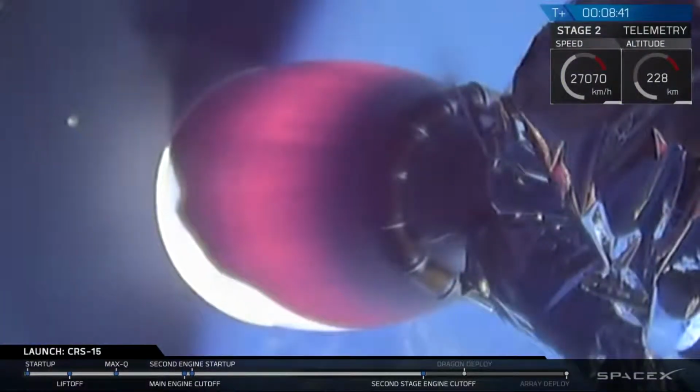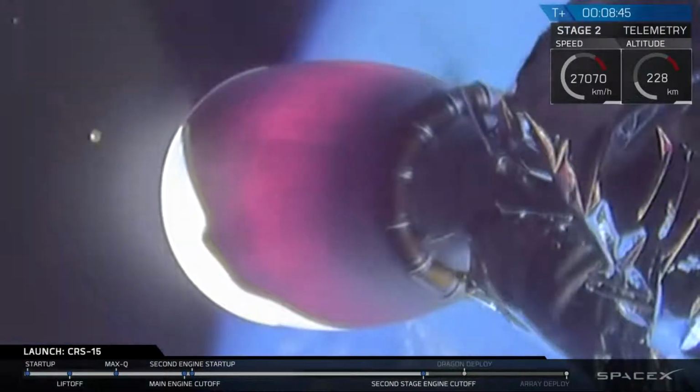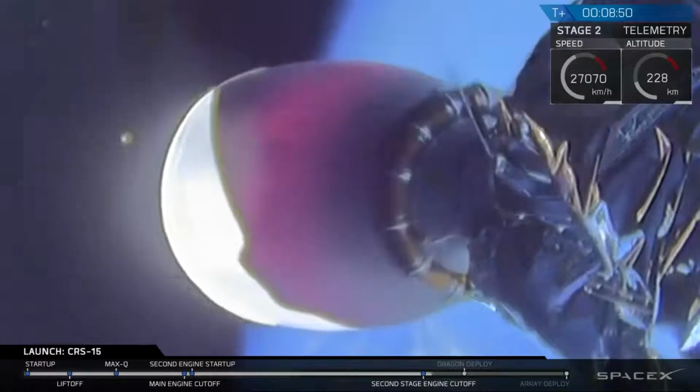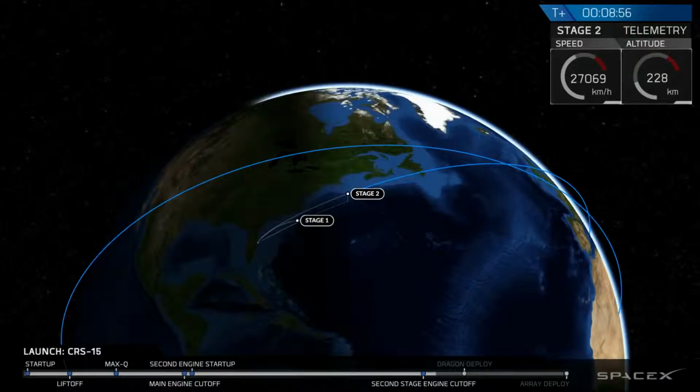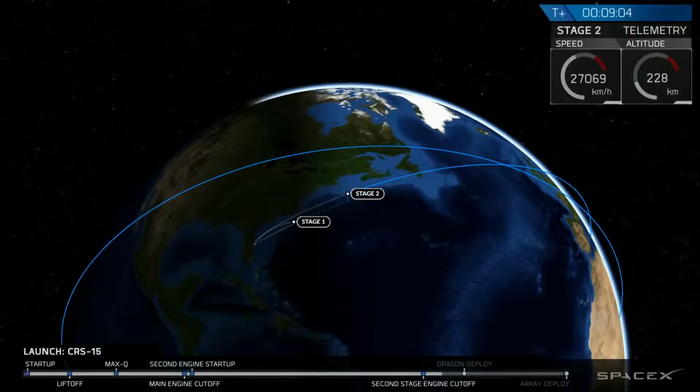Eco. And there you can see the second stage engine has shut down. Nominal orbit insertion. Acquisition of signal. And we've also just gotten confirmation that the orbit that the second stage and Dragon are in is a nominal orbit.